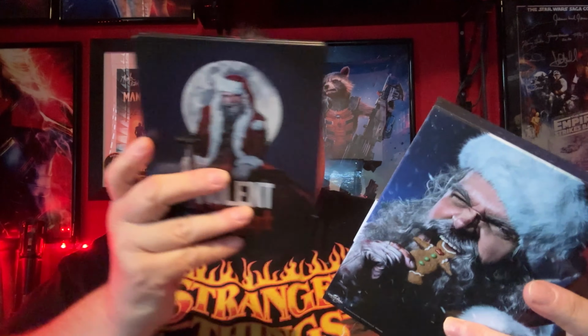Also, just a heads up, this is the right size where it can just go in the back of the package. So everything is all in there now, and I can't get the steelbook in. Let me take the poster out. I'll put that behind the book. There we go. So that is Violent Night.